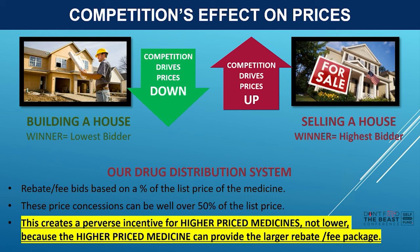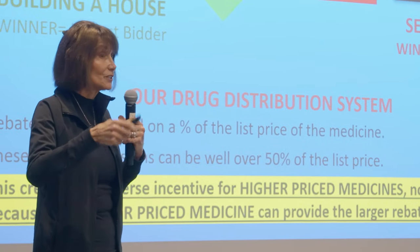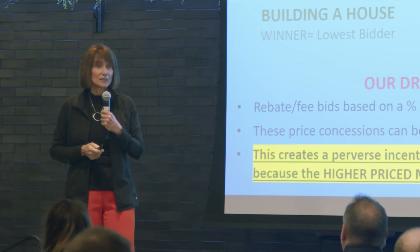So every time I hear we need more competition among the manufacturers to lower drug prices, that might happen if we were like Europe. Because in order to get on the tender or the formulary in Europe, they bid on lowest price. Here we bid on essentially highest price.